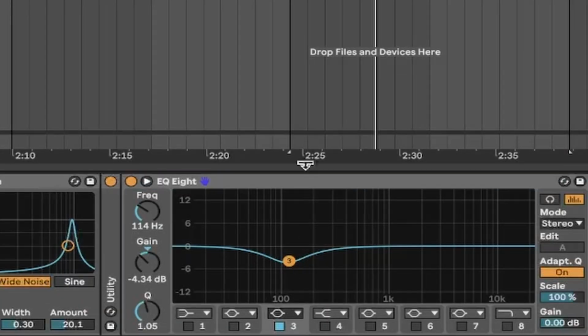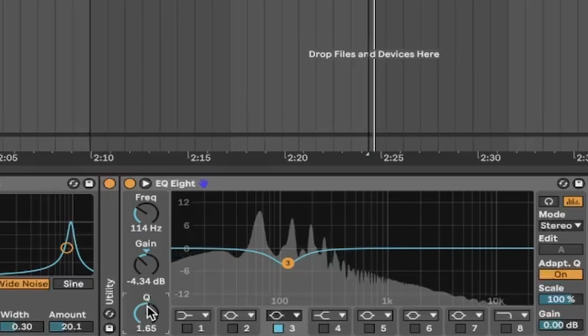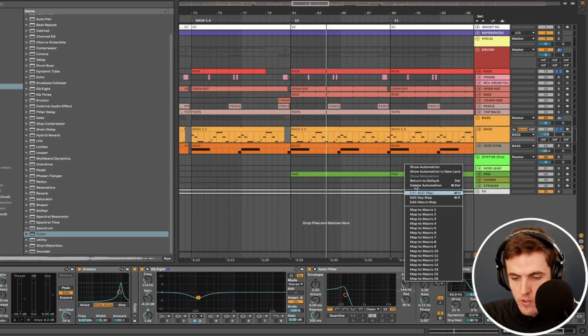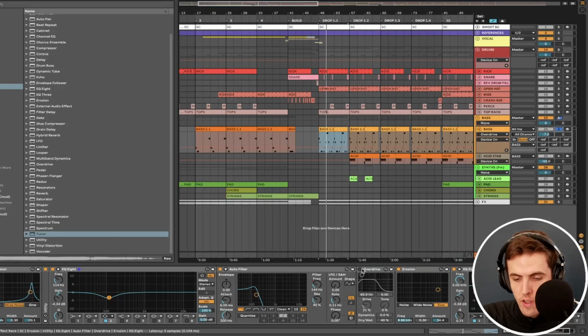Got an EQ. What we've essentially got here is this dip around 114, basically to create this separation between kick and bass. Got this filter, which is basically filtering down to just the sub. Got this overdrive, essentially adding some harmonics back to the sound once you filter it.